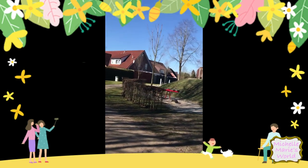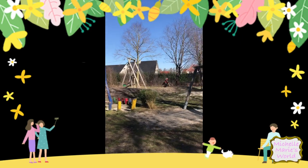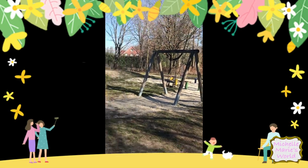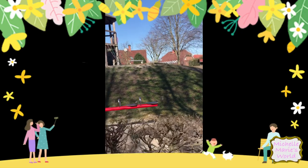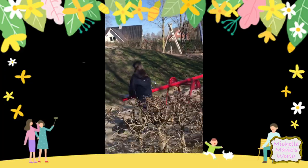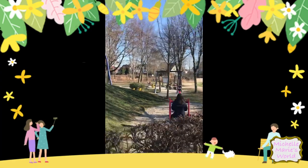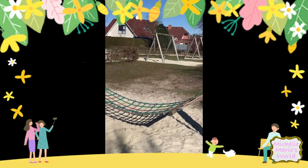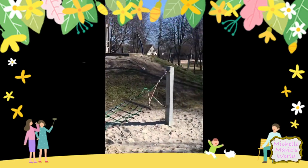So the seesaw part, this is the typical German playground. This is for the babies, for infants. That is the seesaw. So Michelle, today we are alone, huh? The playground is also nice. So that is the other side. Here, Michelle, show the durian. This is the other side, the durian.